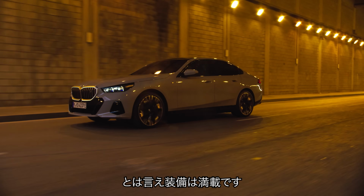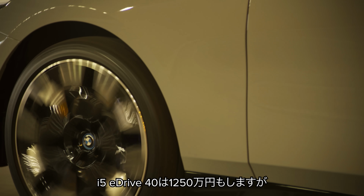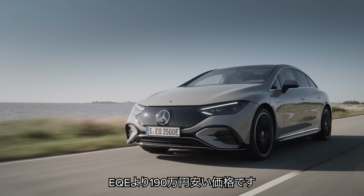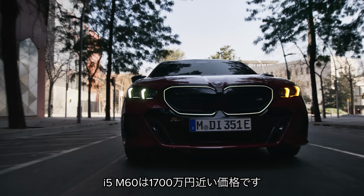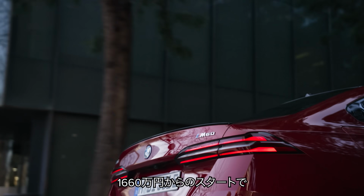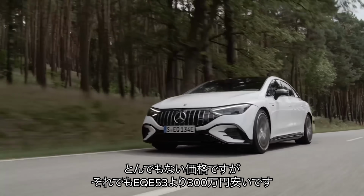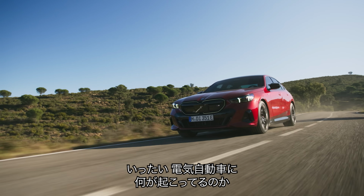Oh dear, still? I guess it does come with absolutely loads of new kit. The i5 eDrive 40 costs from £73,200, which is about £1,100 less than the cheapest Mercedes EQE. The i5 M60 is almost £100,000, with a starting price of £96,840. That's a lot, but it's still £18,000 less than a Mercedes AMG EQE 53. What is happening with new cars, especially electric cars?